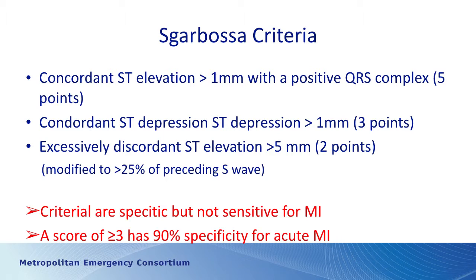The second criterion is if there is ST depression present in the same direction as the QRS, if the QRS is downward going. And the third is if you have ST elevation that is going in a different direction than the main force of the QRS, and that ST elevation is more than 5 millimeters, or more than 5 small boxes on the EKG, that is suggestive of an infarct, and that's worth 2 points.